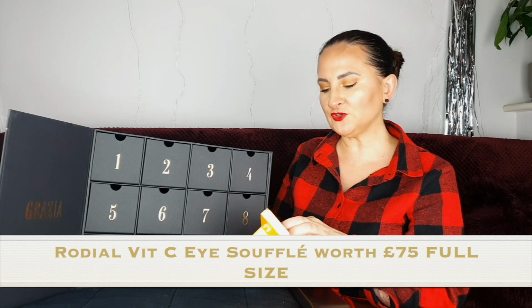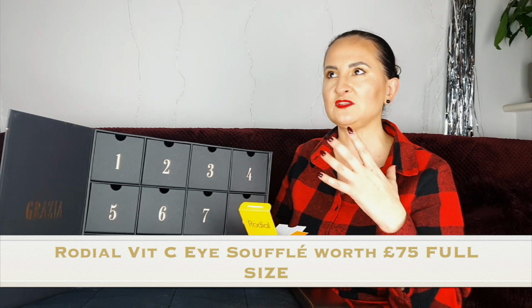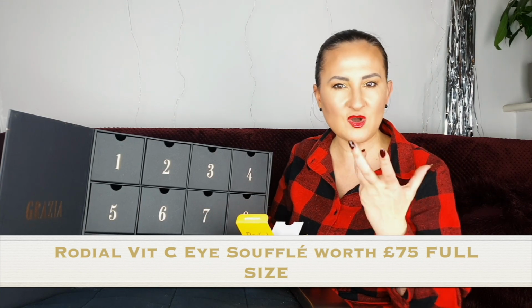But I've noticed that vitamin C products kind of enhance the glow of my skin, so my skin feels more radiant and it just looks better in general. So I do love vitamin C products. I don't think I've found any good vitamin C eye products so far, so that's actually something good to try. Is it like a night cream or a serum?